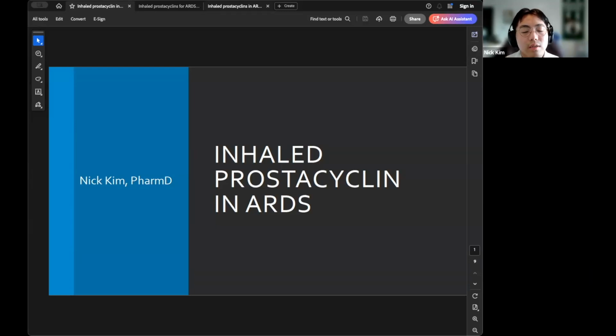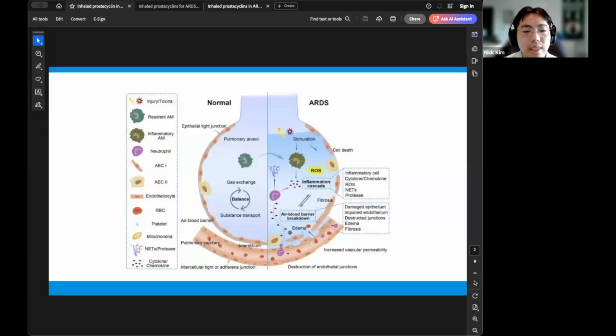When we talk about ARDS, I think it's really important to talk about the pathophysiology. Patients have severe refractory hypoxemia. Severe ARDS is classified by a PF ratio of less than 100, like I just said, with a PEEP of at least 5. And there are three different stages: an exudative stage, a proliferative stage, and a fibrotic stage.